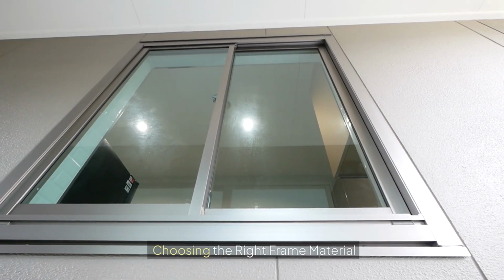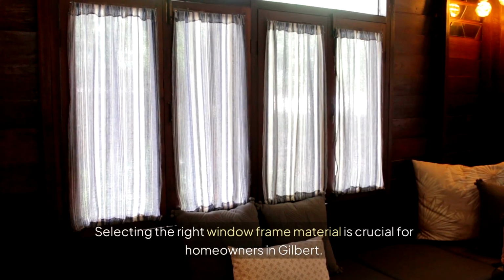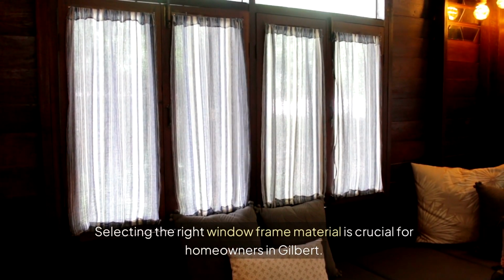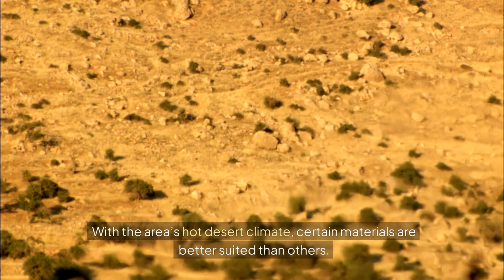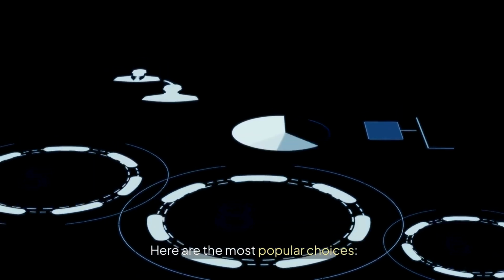Choosing the right frame material. Selecting the right window frame material is crucial for homeowners in Gilbert. With the area's hot desert climate, certain materials are better suited than others. Here are the most popular choices.